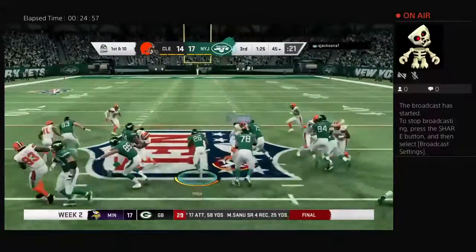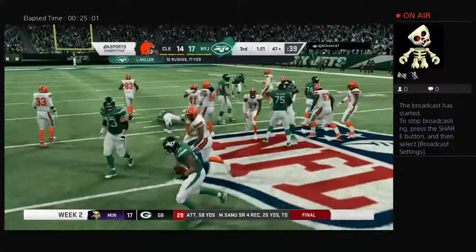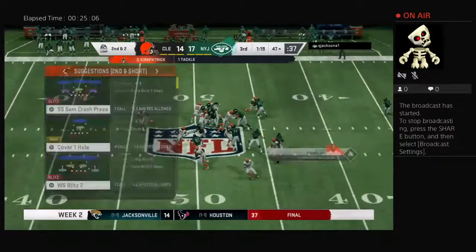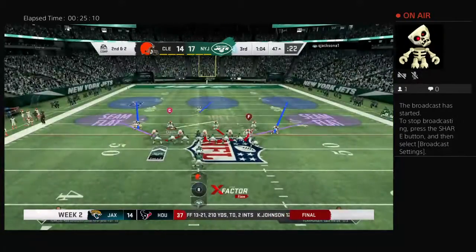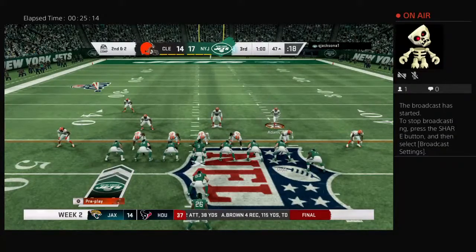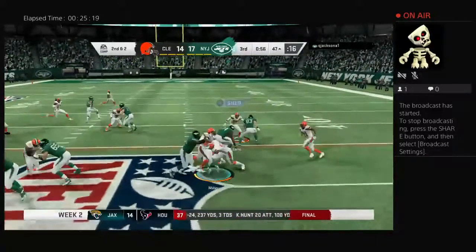A first down carry now for Miller. And he's going to take this across the 50 into Browns territory. A good run there on first down, and it'll leave them with a 2nd and 2 at the 47-yard line.